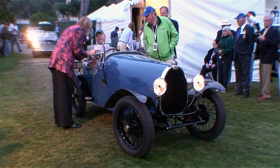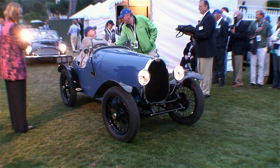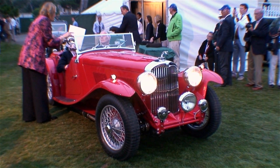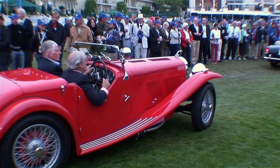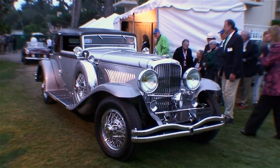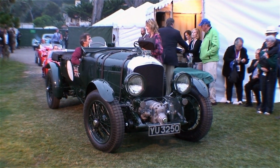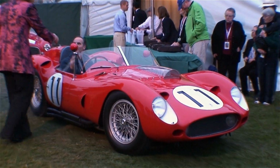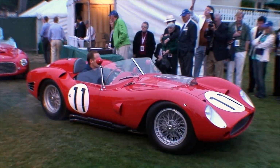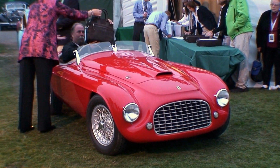I believe this is a Bugatti Brescia. Looking sort of like an MG. This is an AC. Very, very nice. Here's a Bugatti. This is a Duesenberg here. A very bright Duesenberg. Another blower Bentley. Another Type 59 Bugatti. Or, what am I talking about? Ferrari. My goodness. And this red brightens up the morning. Now, is this Barchetta number 3 or 4? I think it's 4, I think.